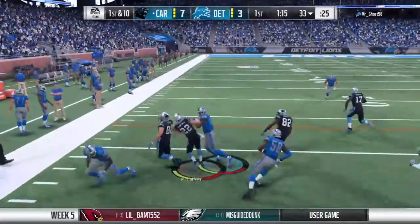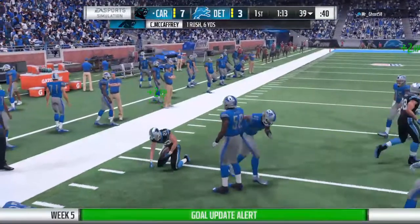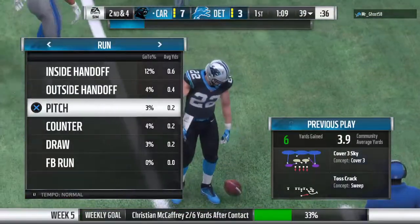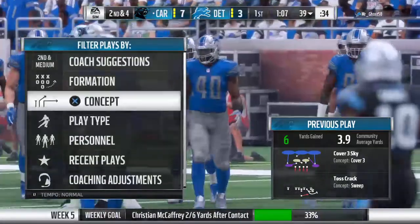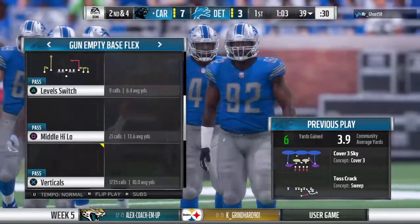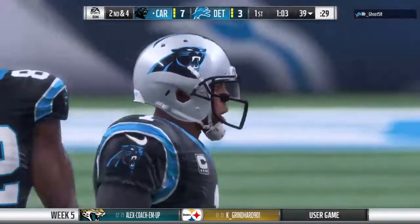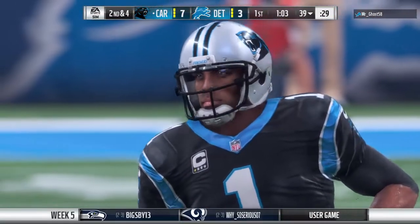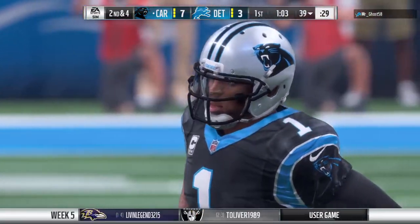First carry for Christian McCaffrey. And he'll be knocked down sideways, right near the 39. It's a 6-yard pickup, and it gets him to 2nd and 4. Let's talk a little football 101 here, because one of the keys to advancing the ball downfield, success on first down. Huge difference, as we know, between 2nd and 4 and 2nd and 8 and 9.